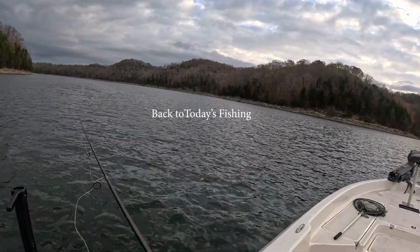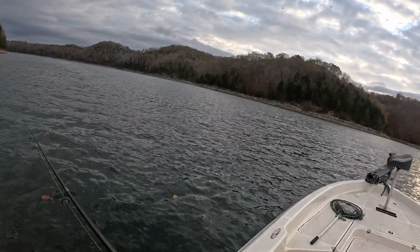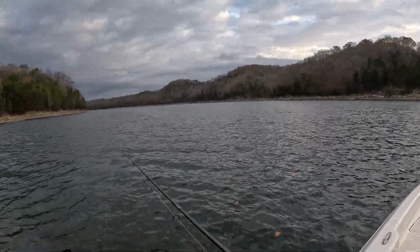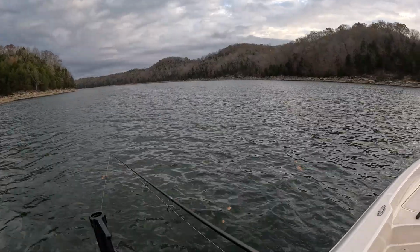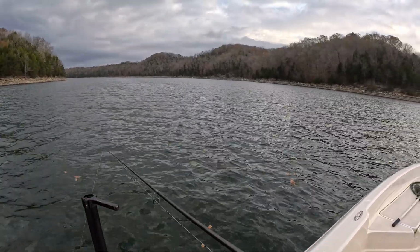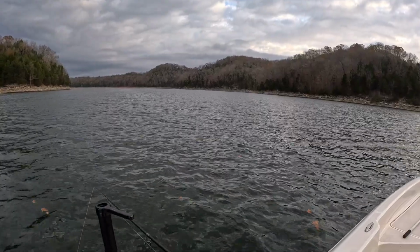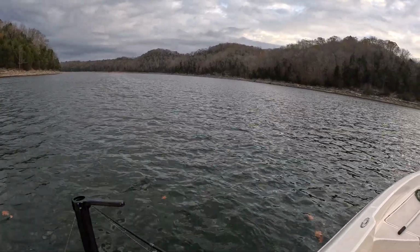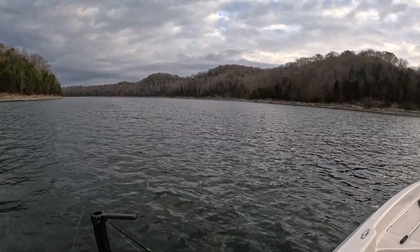All right, first drop. Seeing some pods of bait fish everywhere, shad everywhere. And if I see any nicer looking marks, fish, just pitching on them, give them a look.